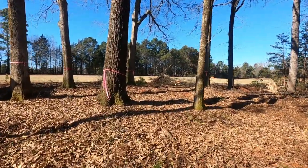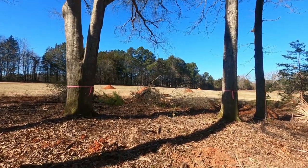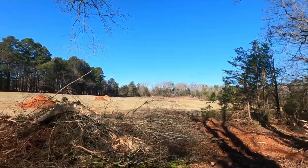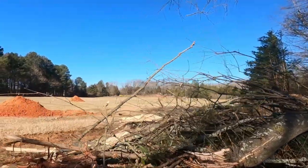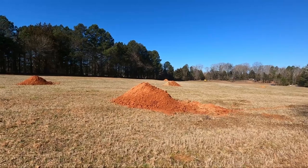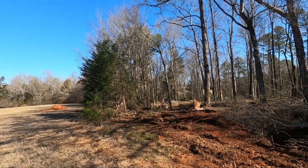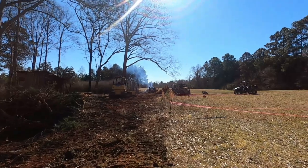So that's kind of the plan. Oh my goodness. Is to just kind of work our way down here, and they had some perk holes done. Just keep going down this edge, leaving some of the bigger trees. So that's what we're gonna work on today.